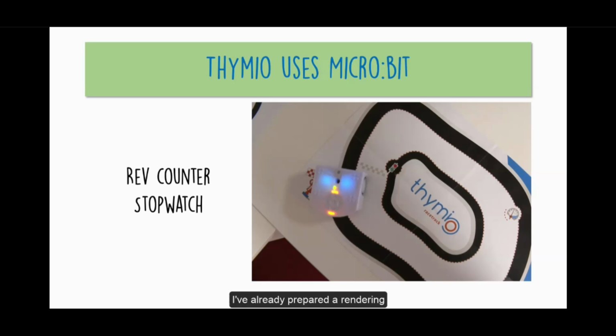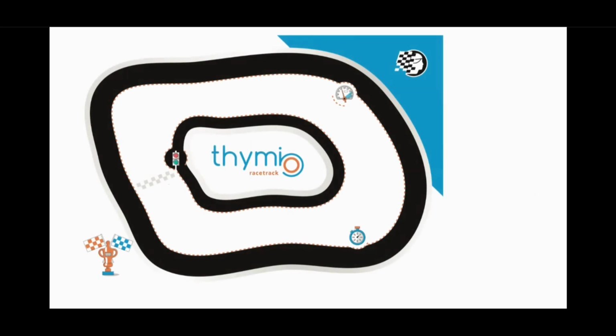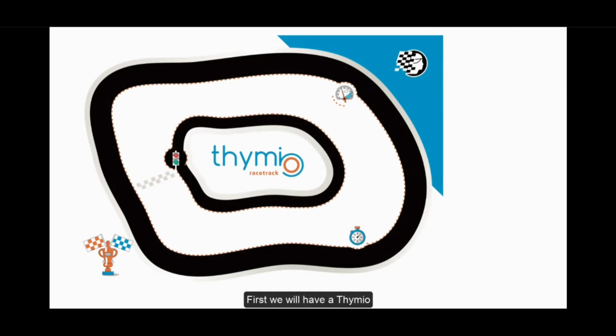I've already prepared a rendering for my students of what it should look like. First, we will have a Thymio that they will have to program to complete the lap inside, between the black lines, so in the white part. This is an activity they have already done.